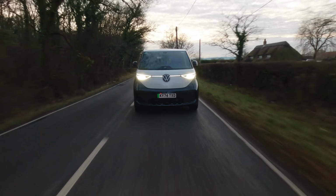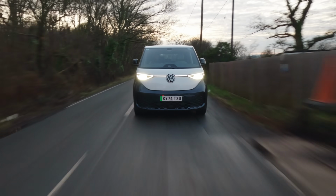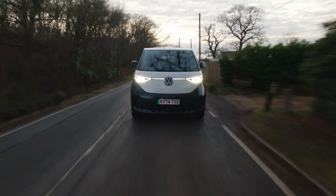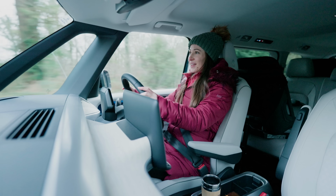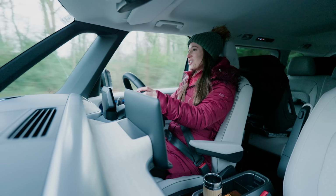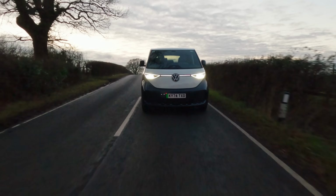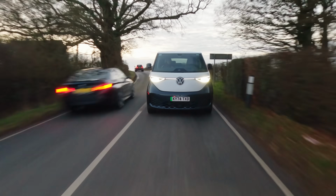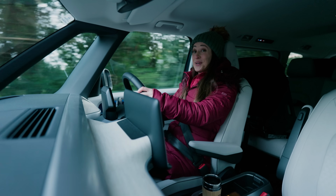It's certainly very easy to drive, but the ride, at least in this longer wheelbase model, is a bit bouncy, giving you an odd nodding sensation. It's not overly irritating, but it is slightly noticeable. I've been told the shorter wheelbase models don't suffer from this in quite the same way. That said, for such a brick-shaped car, the ID Buzz has very little wind and road noise. In fact, it is more refined than the Multivan, the firm's petrol-powered people carrier.